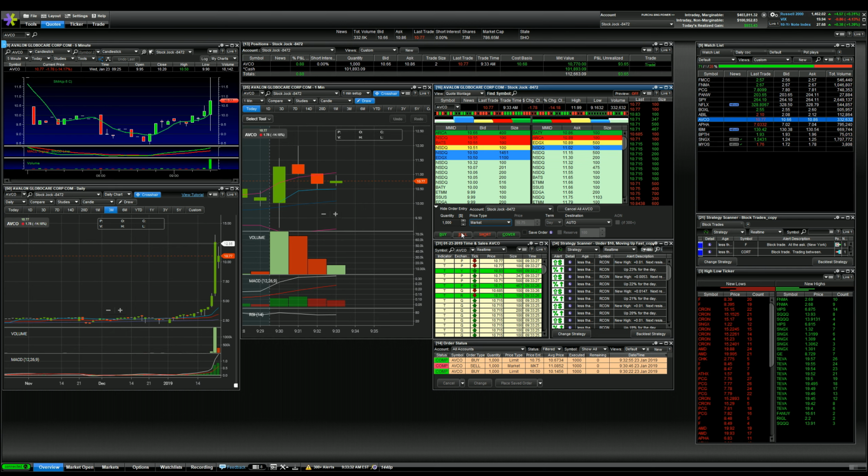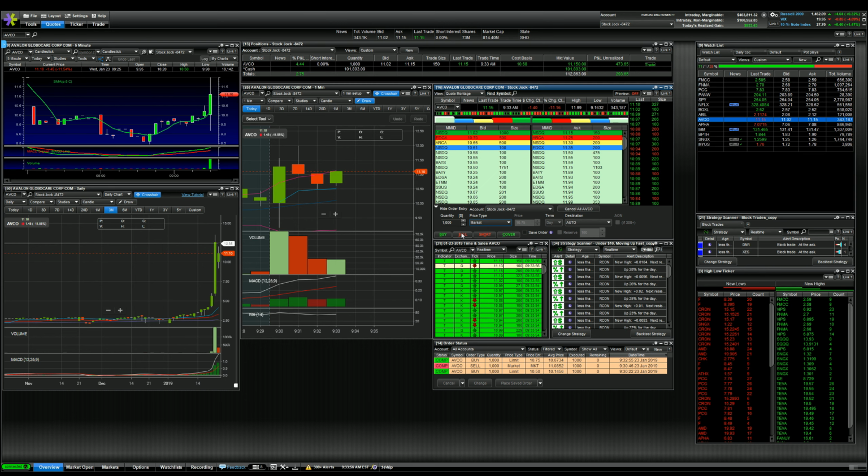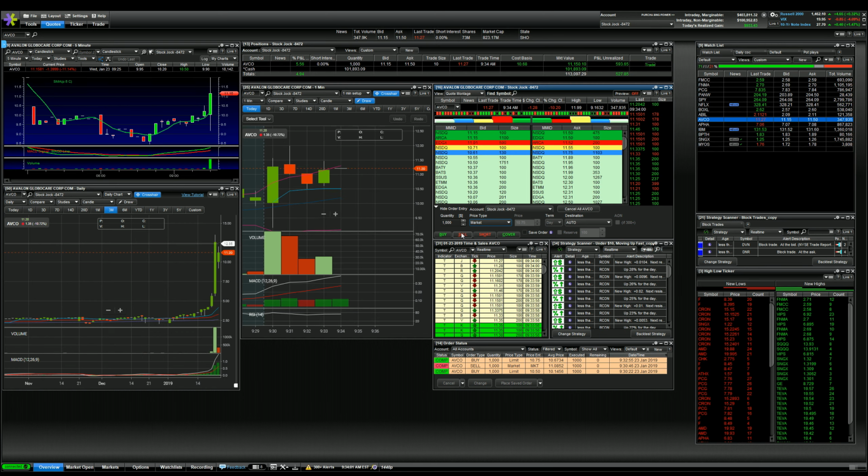Archon is a little too cheap. I'll pull it up just to take a peek at it, see what the halt levels are. Not seeing any halt levels just yet. 9 million share float. $10 by 14. There's a 1 minute play on that. It's gotta get over 50.